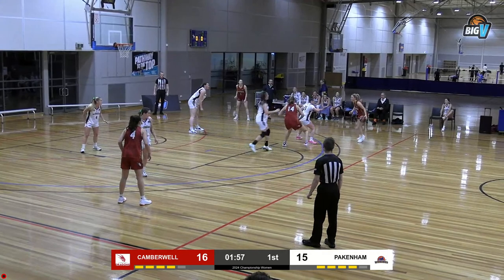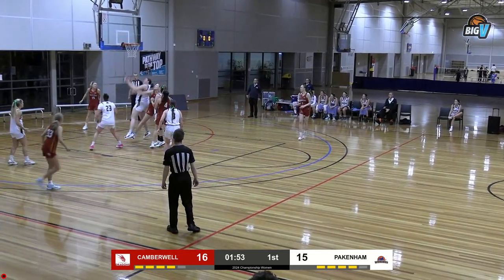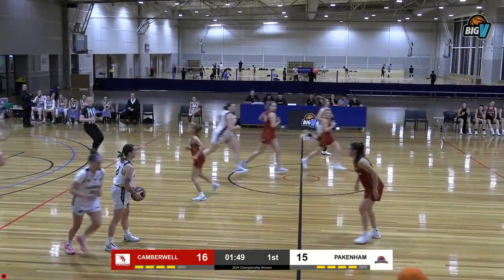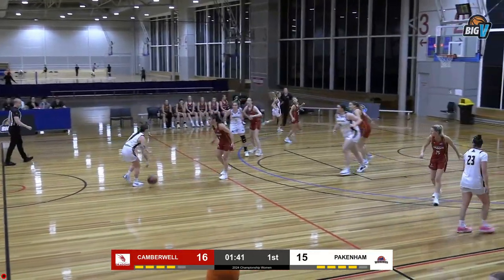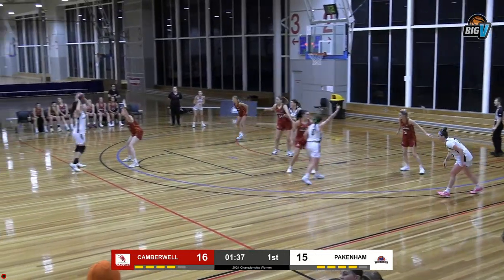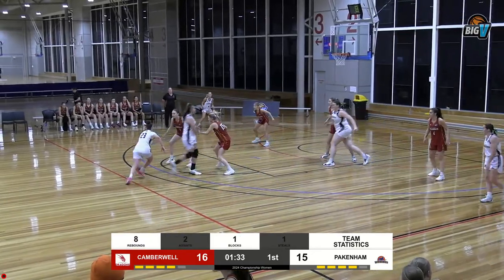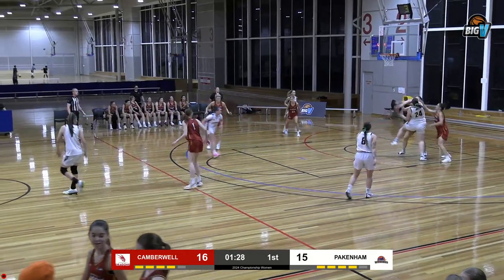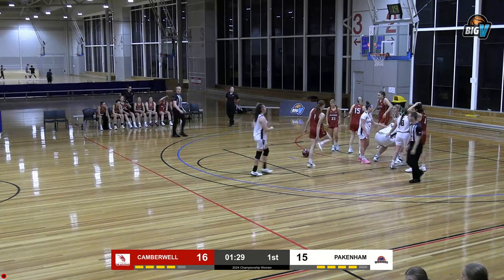Gemma Fife calls for the on ball from Vic Simkus. On the left, good take by Fife. She'll be disappointed with that one. Again, this high horns action. It's that common one you see a lot in college basketball with the screen being set by that post player first and diving straight to the ring, looking for that high-low entry with the popping screener. Great rebound from Gemma Hancock.